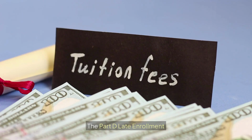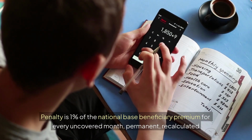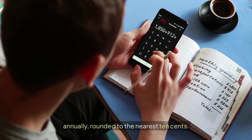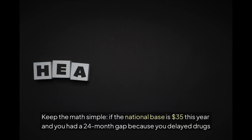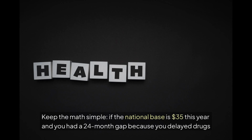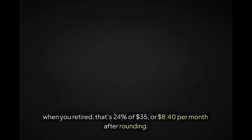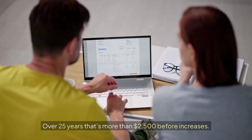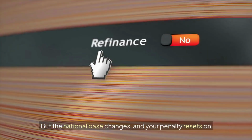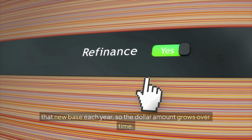The Part D late enrollment penalty is 1% of the national base beneficiary premium for every uncovered month, permanent, recalculated annually, rounded to the nearest 10 cents. Keep the math simple. If the national base is $35 this year, and you had a 24-month gap because you delayed drugs when you retired, that's 24% of $35 or $8.40 per month after rounding. It looks tiny. Over 25 years, that's more than $2,500 before increases. But the national base changes, and your penalty resets on that new base each year. So the dollar amount grows over time.